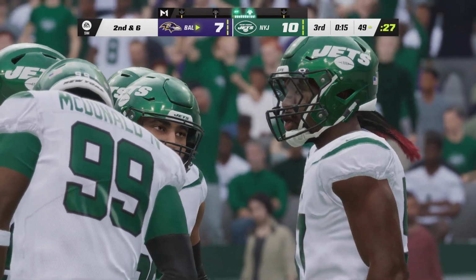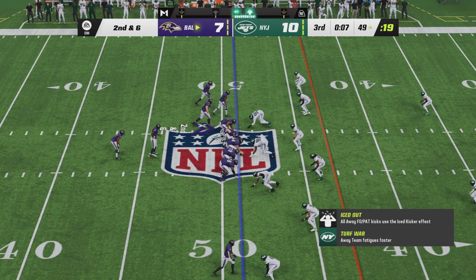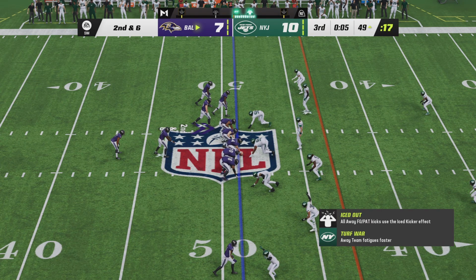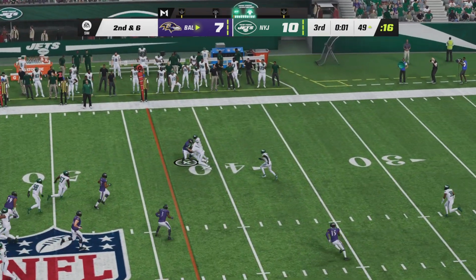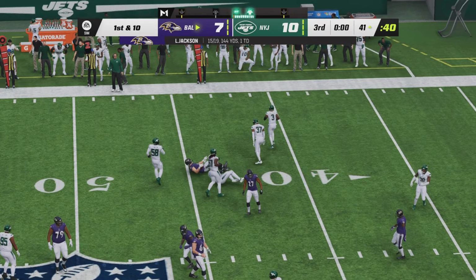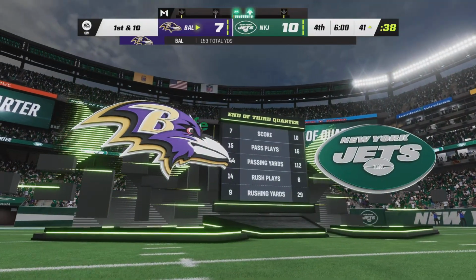2nd and 6. The run got 4. Now they deal with a 2nd and 6. From the gun, it's Jackson. Looking left side, Andrews with it complete. And he'll go down, and that will do it for the third quarter of action.